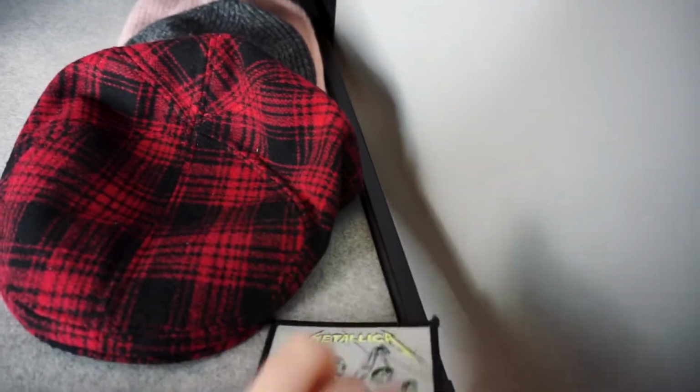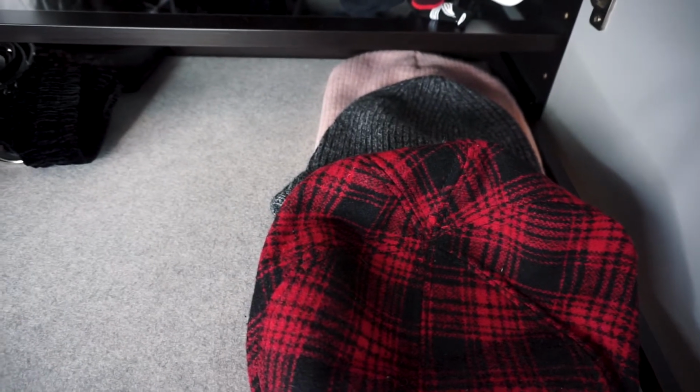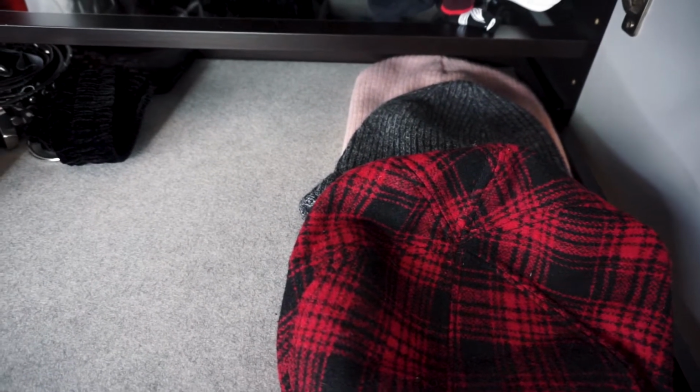Relatively organized. Ooh, I also, by the way, have this super cool Metallica patch that my mom gave me for my birthday a few years back. My hats are relatively organized, I just still want to add the cappies somewhere, but it always fails to close properly with the cappies, so I haven't really decided what I'm doing with that yet.